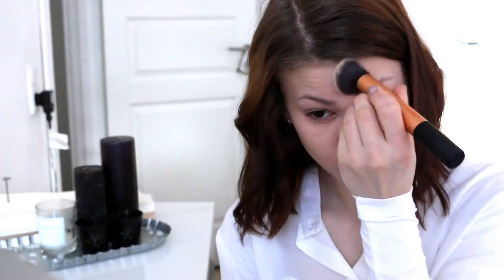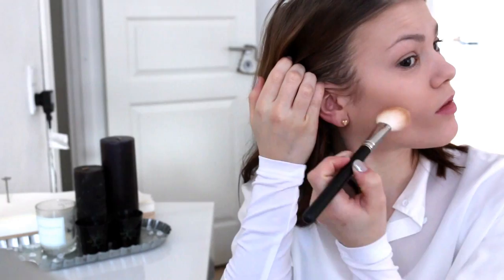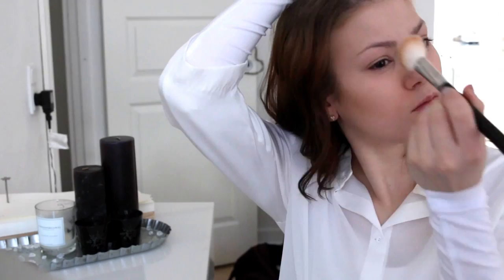We don't want to look too white in our faces when we are going to wear a white dress, so I'm going to bronze up a bit. And I'm going to use my Bourjois bronzer, which I really love. It gives a really nice natural look, and it's not too shimmery, but it has a bit of shimmer in it, so it's going to give you a nice glow and make you look really healthy and pretty. And I'm just contouring around on my face, as you can see.